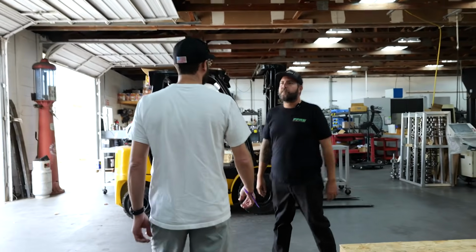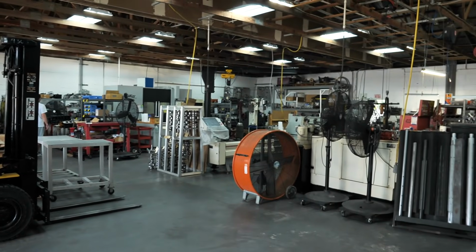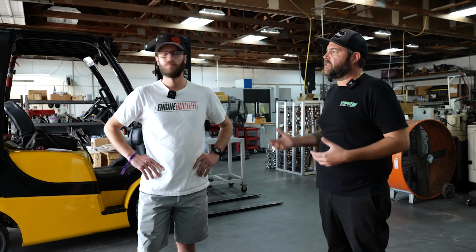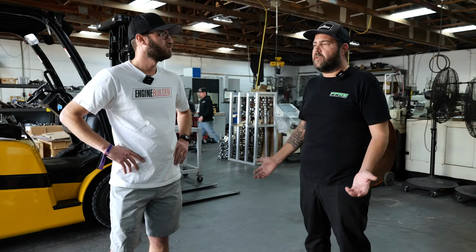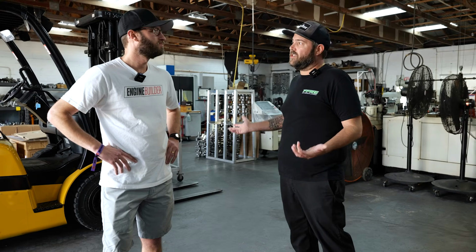So, Joe, how many square feet do you guys have here? Currently, we're about 4,500 square feet. We have a storage unit out front that we put all the shipping crates in and stuff like that. Every engine has a crate, so they've got to go somewhere. So we put that out front. We try to keep it as organized as we can, so it's as efficient as it possibly can be.